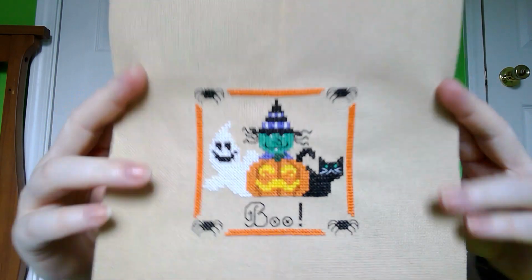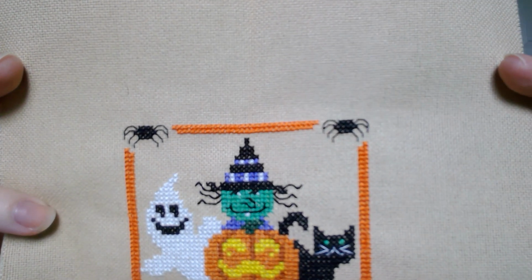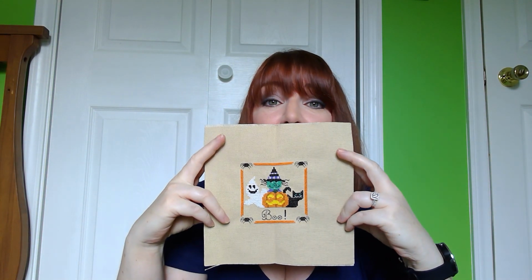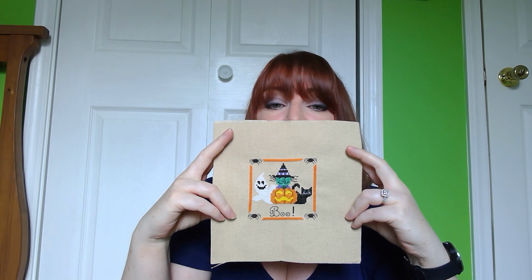The only thing, now don't look closely at my French knots, please, on the witch's eyes. They're not good. The spiders are supposed to have French knots for eyes, but I like them like this. I just like them little black spiders. I did those spiders last, and honestly, I just wanted to make all the spiders. The whole thing should be surrounded in spiders.